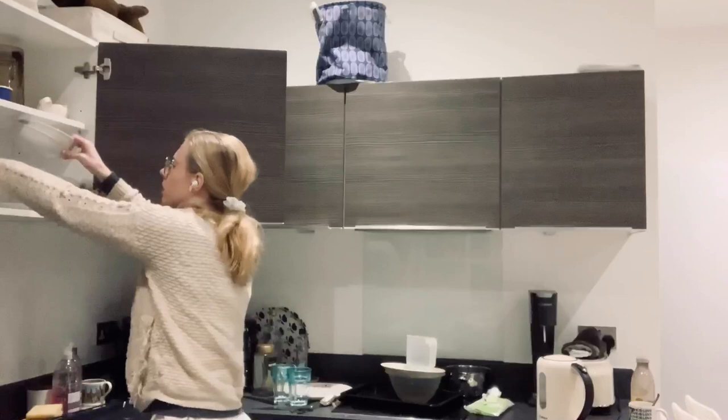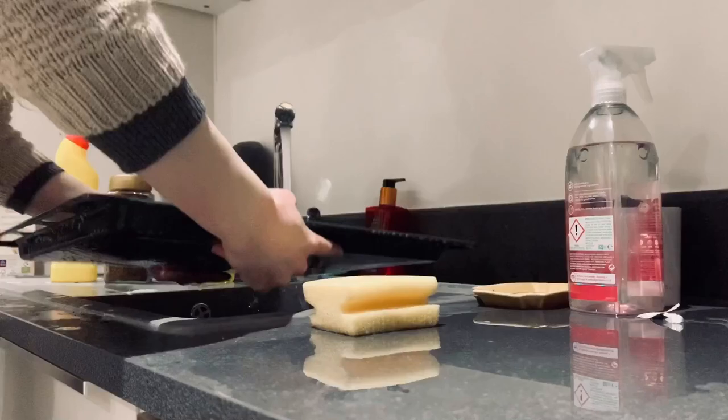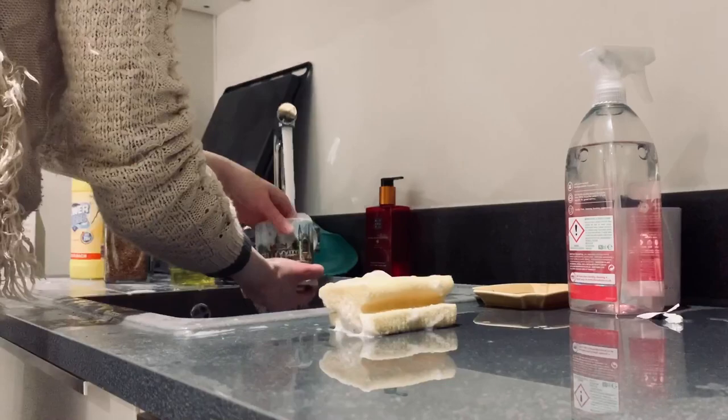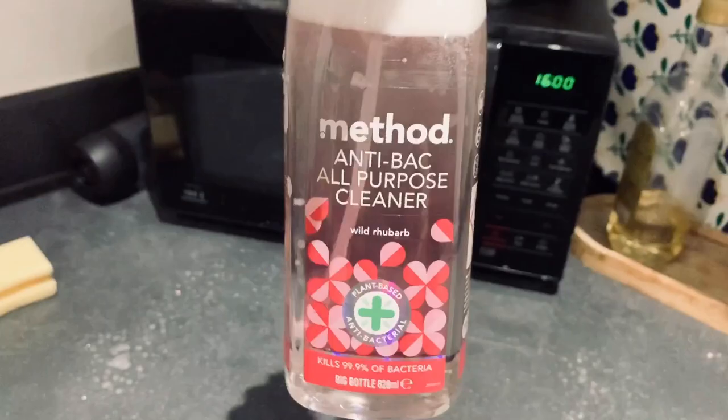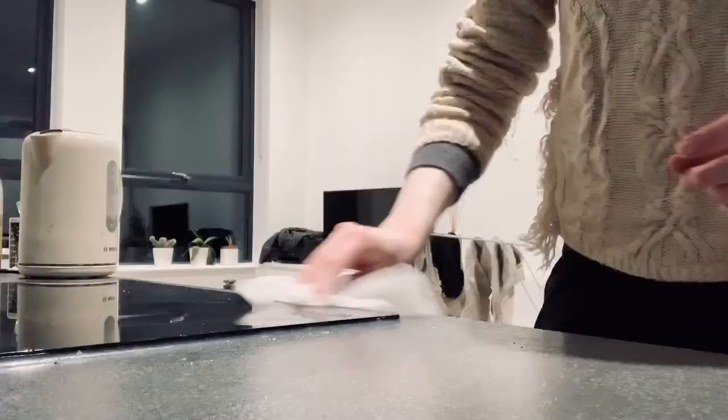When I came home from the shops, I put all the shopping away and then I decided to start tidying the kitchen. Here I'm emptying the dishwasher and refilling it with all the dirty dishes. I then hand washed all the things that couldn't go in the dishwasher. Here I'm using this Method cleaning solution to wipe down all the kitchen worktops. It's a plant-based antibacterial cleaning agent and I love it.